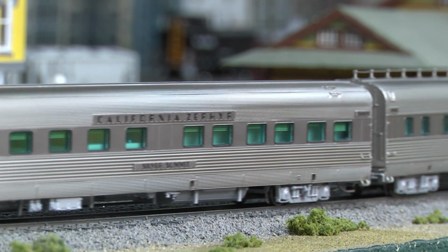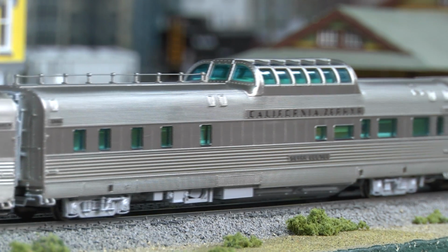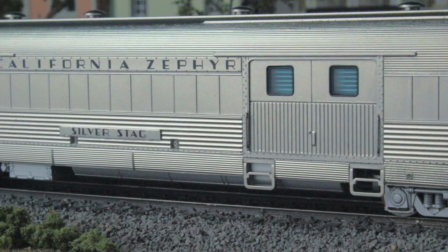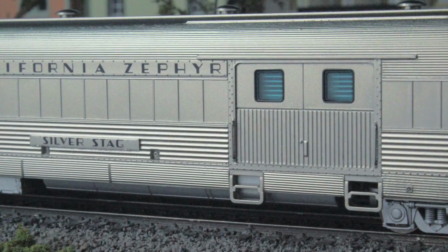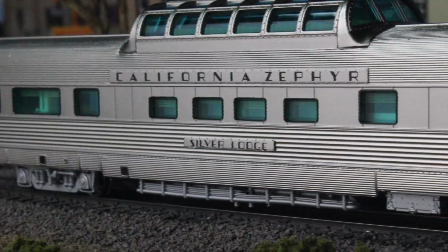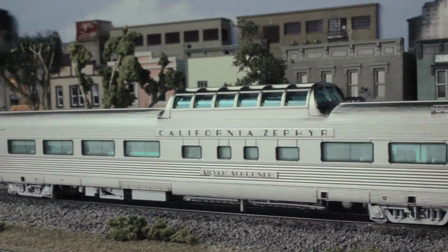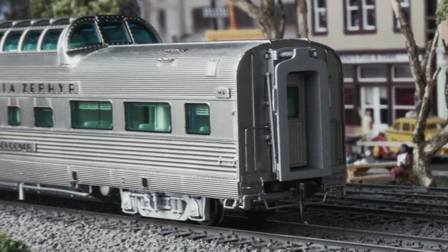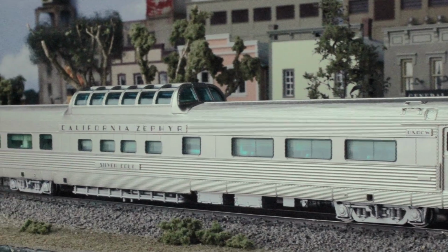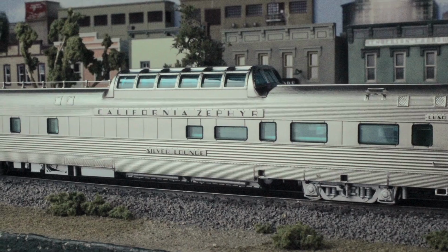In Oakland, the passengers disembark the Zephyr and board a ferry for a short ride across the bay into San Francisco for the end of their trip. This 11-car set includes a baggage car with the unique name of Silver Stag on its side, 4 Vista Dome cars with the names Silver Lodge, Silver Schooner, Silver Colt with a conductor's window, and Silver Lounge with a buffet lounge car.